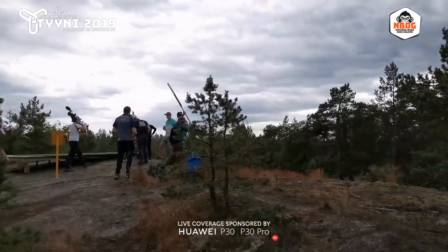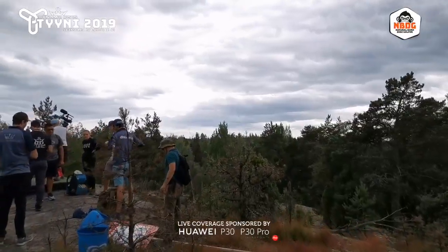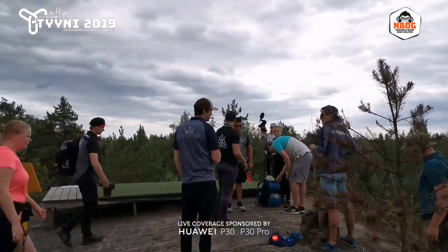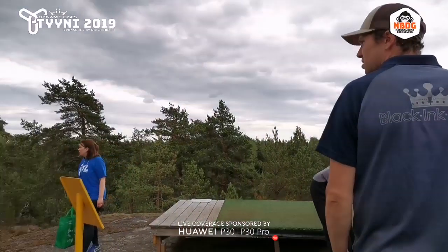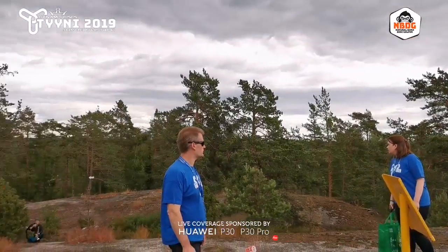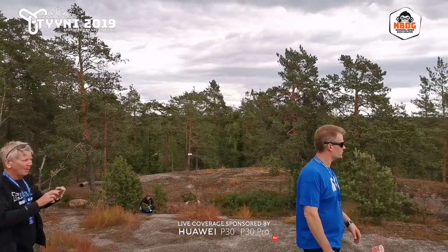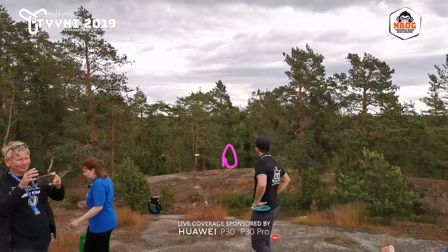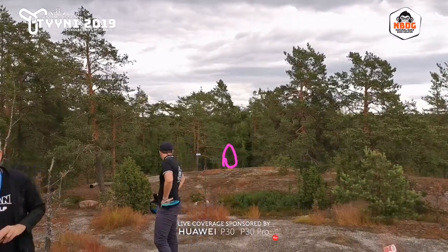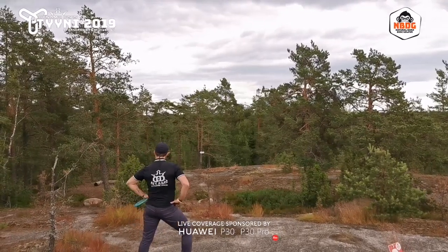Hole number 11 is a downhill hole, about 100 meters long, where there is a mandatory on the right side of the fairway, a valley between the tee pad and the basket, where the basket is to the right side edge of the fairway, sitting on a rocky hill.